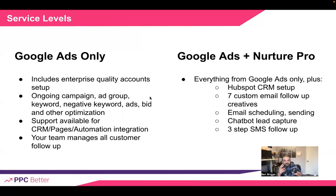So the 2 service levels that we offer are Google Ads only, or Google Ads with what we call Nurture Pro. So Google Ads only, it's an enterprise quality account setup. I've been doing Google Ads for a living for over 15 years. I've managed millions and millions of dollars of spend, and our team works directly with me on all of our accounts, unless I'm just managing it by myself.